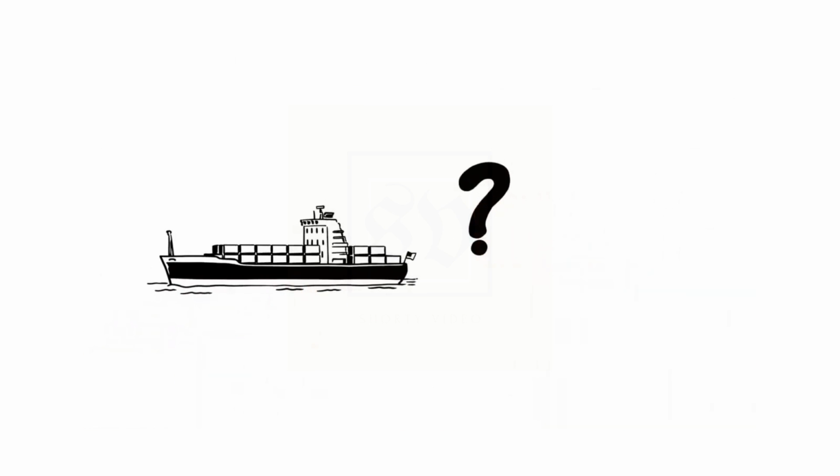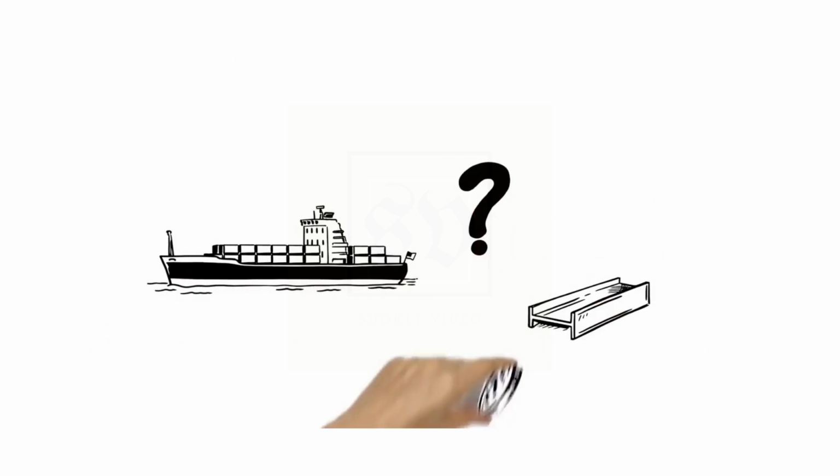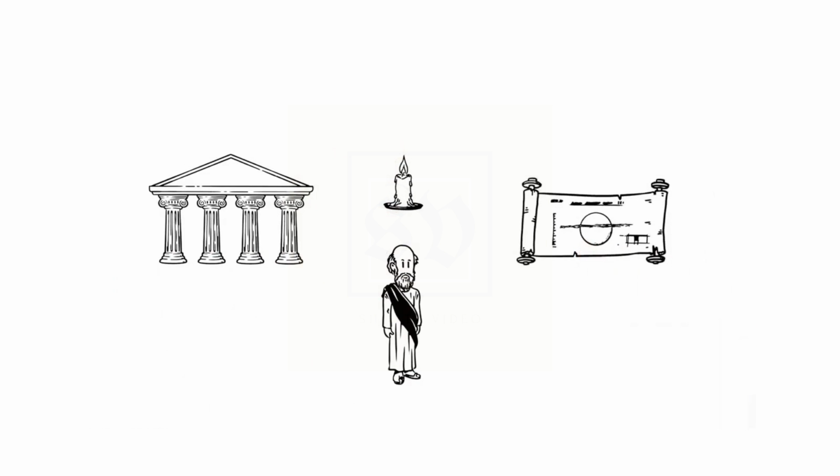But how can heavy metal ships stay on the water's surface when a metal bar or even a tiny coin would sink immediately? Over 2,000 years ago in ancient Greece, the mathematician Archimedes came up with an explanation so good, it eventually became known as the Archimedes principle.